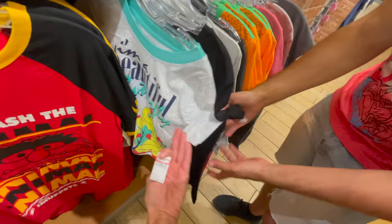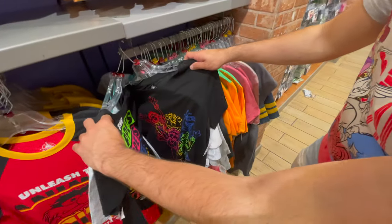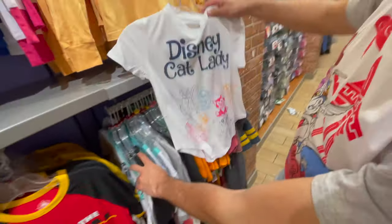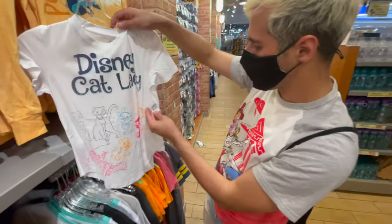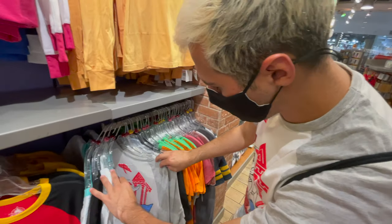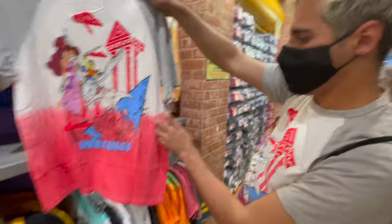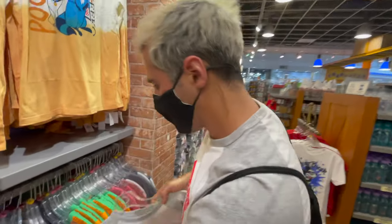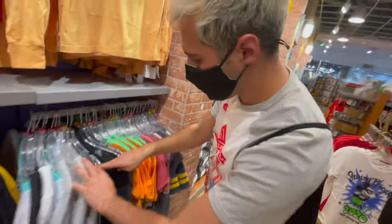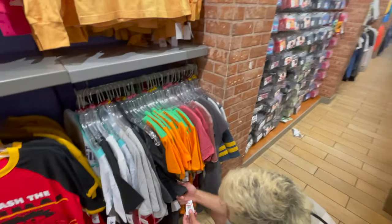So these are $12.99. For this Muppets neon style. Disney cat. Ladies, we're going to need your size for this sister. Let's see, I'm wearing this right now. Small, yeah. $9.99. Okay, they do have a medium. Oh, they do have a medium. So these are all $9.99.